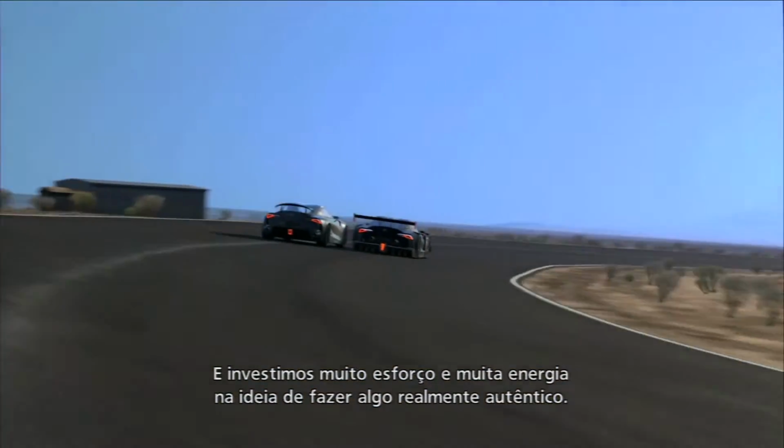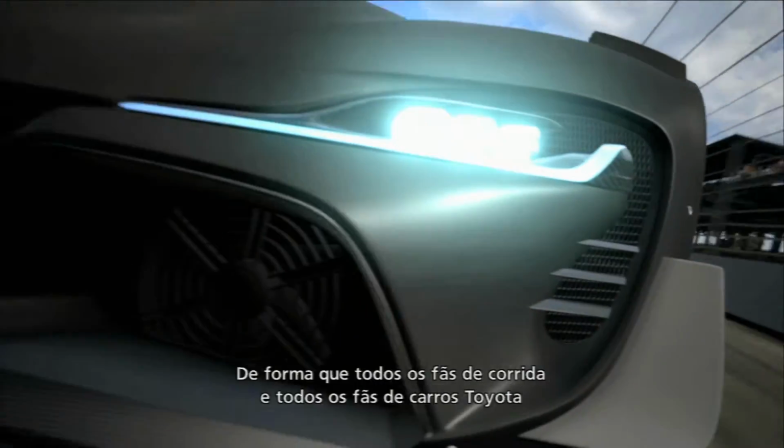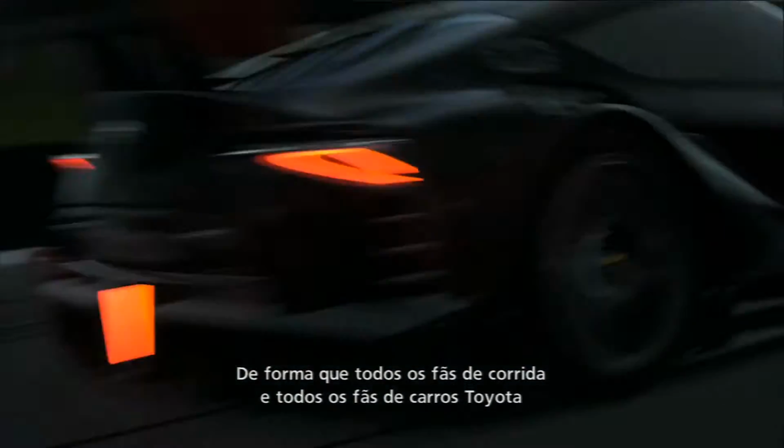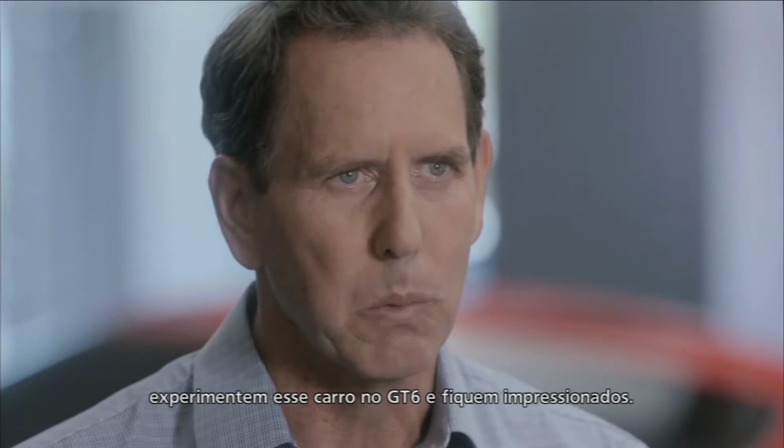And we put a lot of effort, a lot of energy into really making something authentic that when all the race fans out there and all the Toyota driving fans out there experience this car in GT6, they're gonna be wowed.